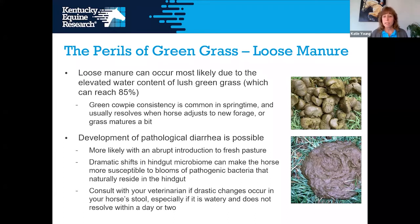Anytime you have a drastic change to that horse's hindgut microbes, that's not a healthy situation for the horse. You want the microbiome to stay fairly stable in the horse. So basically keep the hindgut bugs happy and you have digestively a healthier horse throughout. So you do want to consult with your veterinarian if drastic changes occur in your horse's stool, especially if it's watery and does not resolve within a day or two.